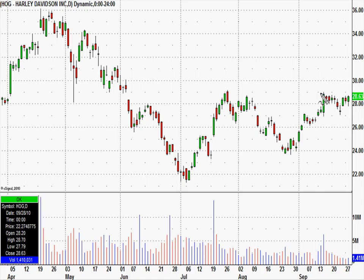HOG, Harley Davidson, made a nice volume pop to the 29 area. I actually liked it the other day when it had this nice little base, this little flag pattern. But then when the market showed some weakness, so did Harley. Well, right back up to those highs. So you still pretty much have a nice base after this pop. Looking to the left on the chart, you have one other high back here from July. So in other words, this has room to break out.